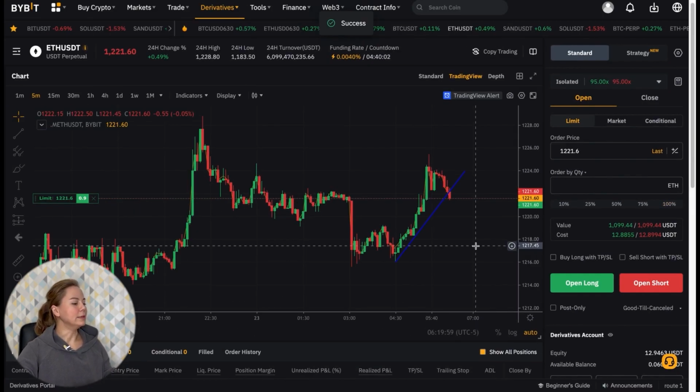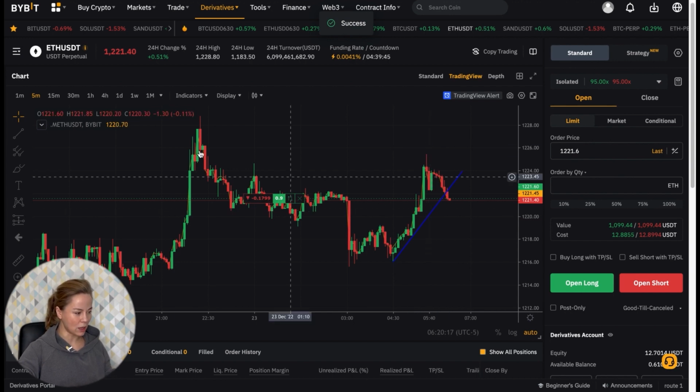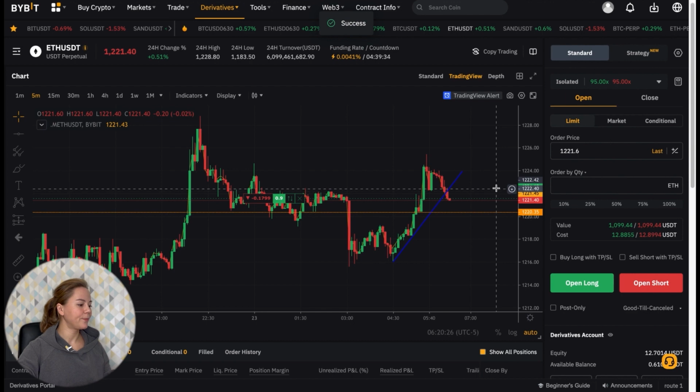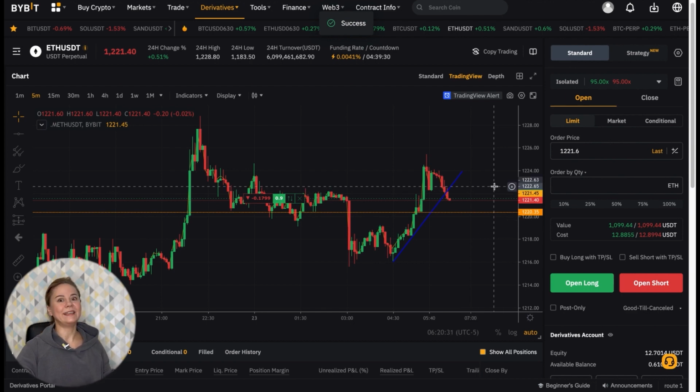Why so? I suggest waiting for the price to continue this trend, but if not, we can take this point into consideration. If the price crosses this low, it means we do not have the trend anymore and we do not have anything to do here. Right, we make it orange and let's move to take profit.